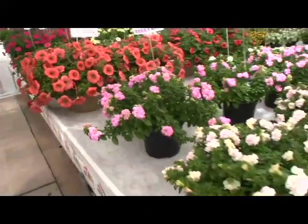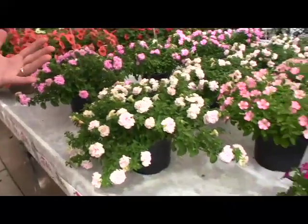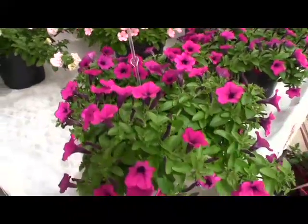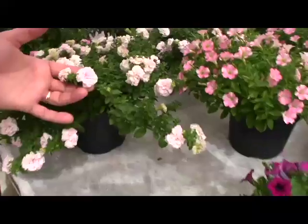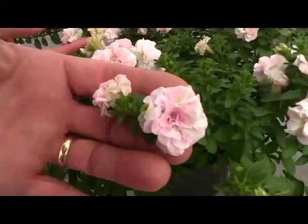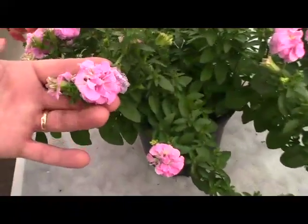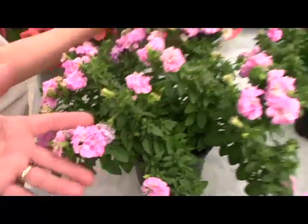And in miniature petunias, the Mini-Me series from Cohen was a Ball exclusive. It's now open availability, and they've got some doubles. Check these out. Beautiful. We've got a soft pink. We've got a double pink back here. And also a white. And a white.